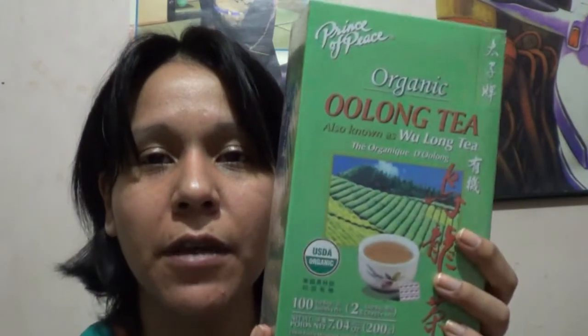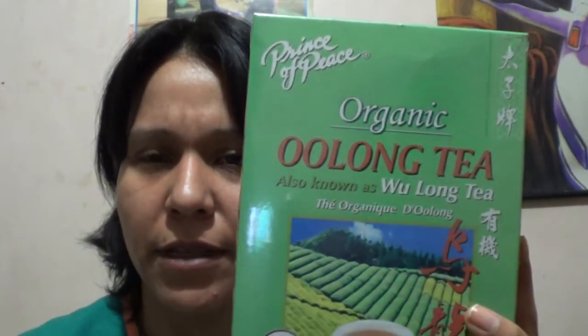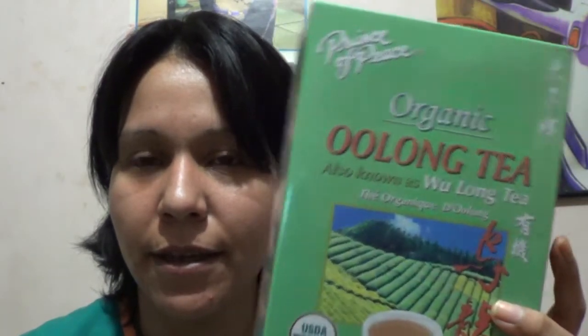And lastly, from Vitacost, I got again another box of oolong tea. This oolong tea is different from the other. I mean, the box is different, but I think it's because it says it's organic and the other one doesn't say, I think. But again, it's oolong tea and it's my favorite. It's my favorite tea ever. So, yeah.